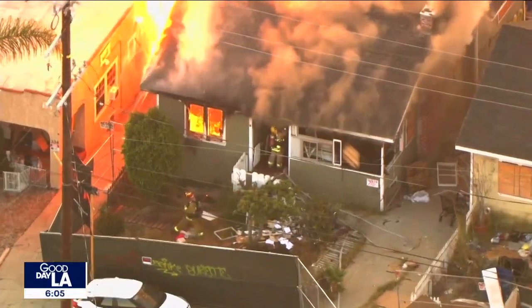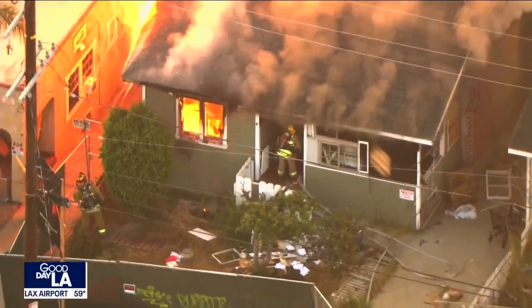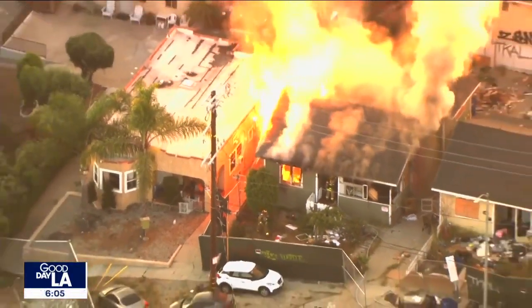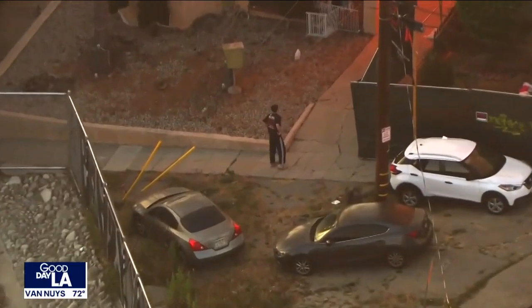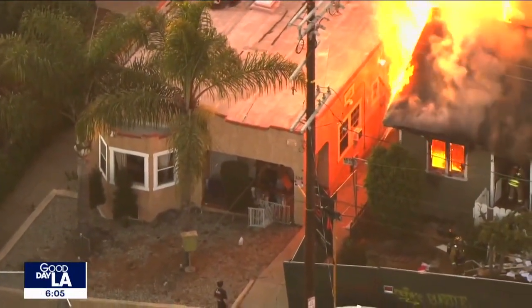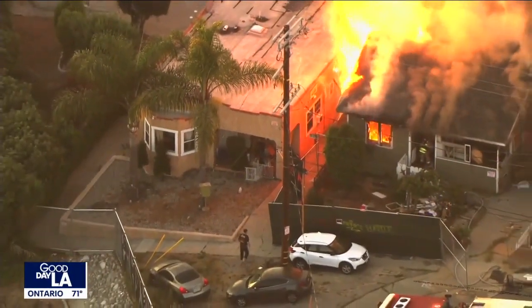You can see that one firefighter checking that attic area, probably pulling some roof tiles or ceilings right there. But this first room right here, very well involved in fire. A lot of fire showing right now. There's a house next door. You see some folks right there running in and out of it. Now, I believe that this is a house under renovation, and these are the people that live there. They've been grabbing items, bringing them out to their cars, probably just playing it safe.